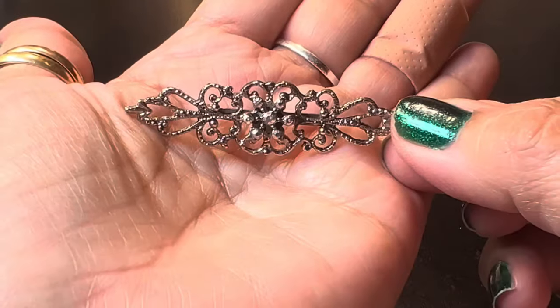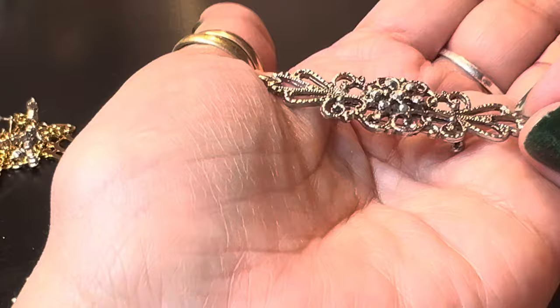All right, here's another brooch inside this bag. Oh, this one's beautiful. It's got a very nice Victorian look to it.